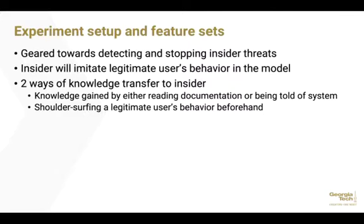In this model, the adversary is aware of the gaze tracking system and will do his or her best to imitate the behavior of the legitimate user. This can be done by familiarizing himself with the system before sitting down at the terminal, thus trying to appear to the gaze tracking system as an experienced user.